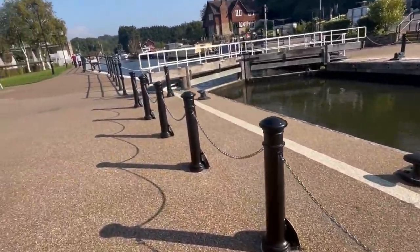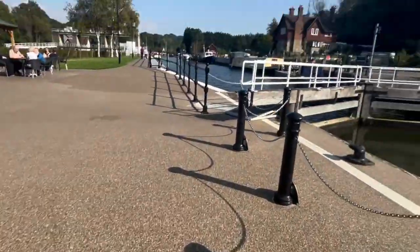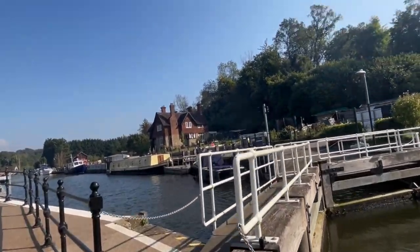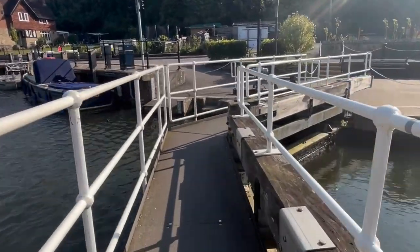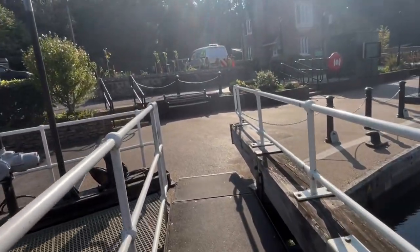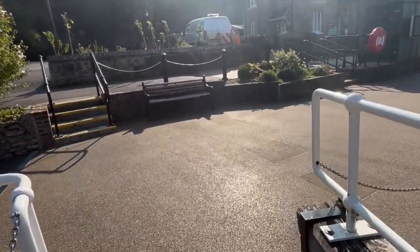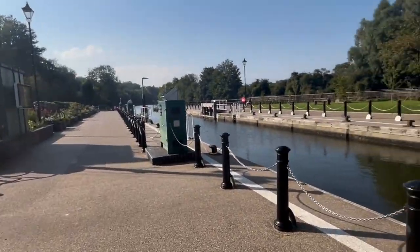So you can actually walk over the lock. Yeah? Yeah, I think so. Oh god, over the lock. And now we're on the other side.